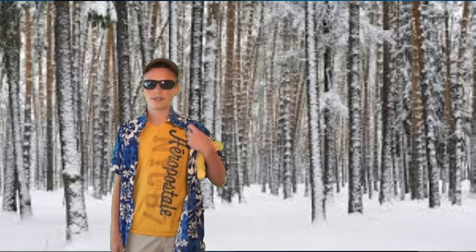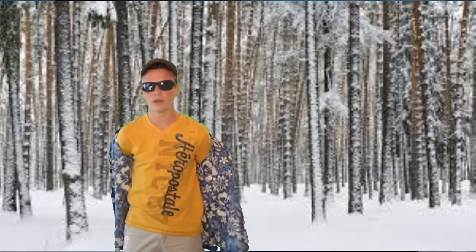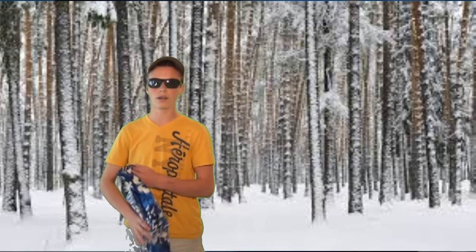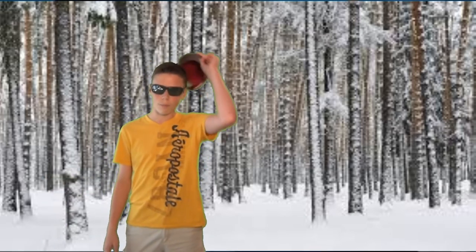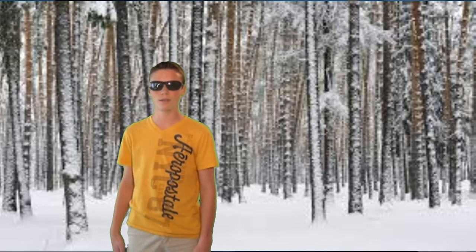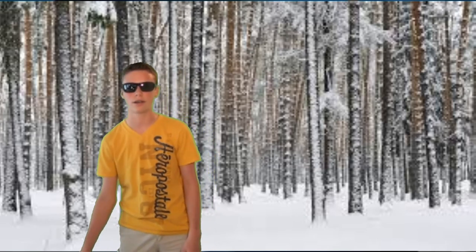And finally, for the winter, since it's a lot colder than the summer, you need heavier clothes. These clothes are a large coat, jeans, snow pants, a hat or beanie, gloves, boots, sweaters, and Under Armour.